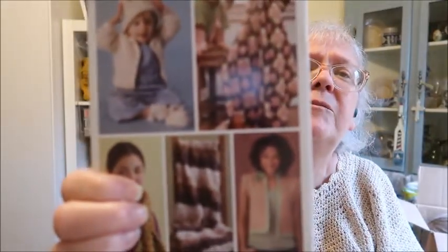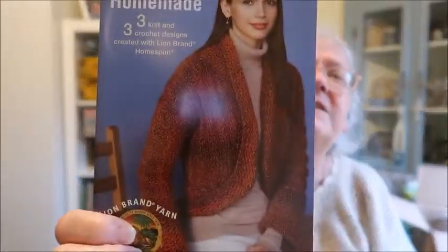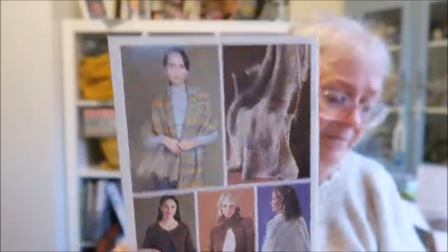If I make any of the patterns, and I actually like this little vest right over here, that way at least I know what kind of yarn to base it on and how much yardage I'm going to need. So there was that. And then I like the sweater on the front of this. This was a pattern book of three knit and three crochet patterns to make with Lion Brand Homespun. And I do have a good bit of Homespun. And here are the patterns on the back that you can also make.